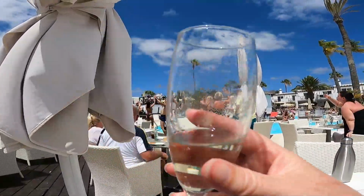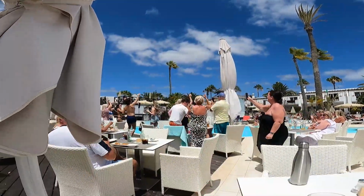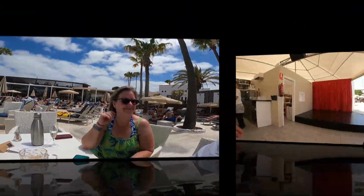But as you can see, the pool bar is where there was entertainment most afternoons, mostly in the form of singers or a DJ, and this is where you would also find the evening entertainment. But because Fiona and I went out to eat every night, we really didn't see much of the evening entertainment, so I'm afraid guys, I can't comment on it.